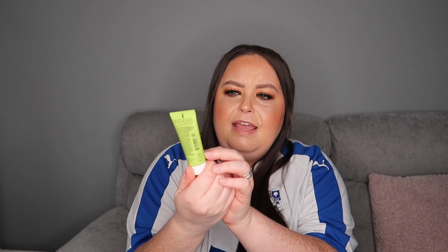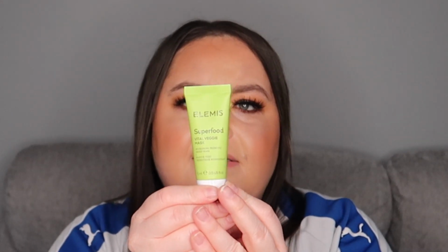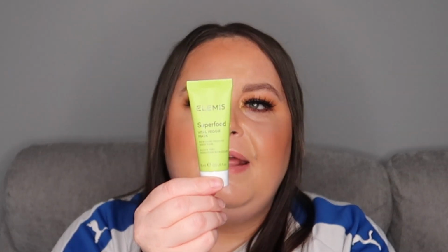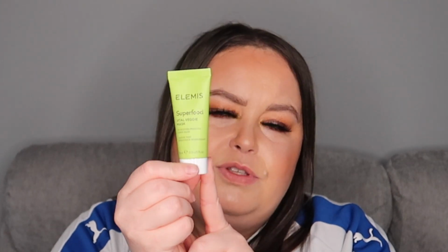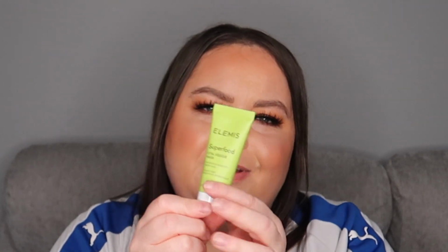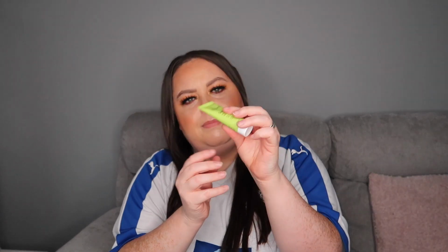So this is the Elemis Superfood Vital Veggie Mask. This is just a skin mask, and you basically put it on your face and leave it on for 10 minutes. Obviously before you use any mask, cleanse your skin first. So cleanse your skin, put your mask on. So yeah, this is okay for 6 months. Obviously this probably won't last you 6 months, especially if you've got a big face like mine. So yeah, that is the Elemis Superfood mask there. You get 15 mils in that.